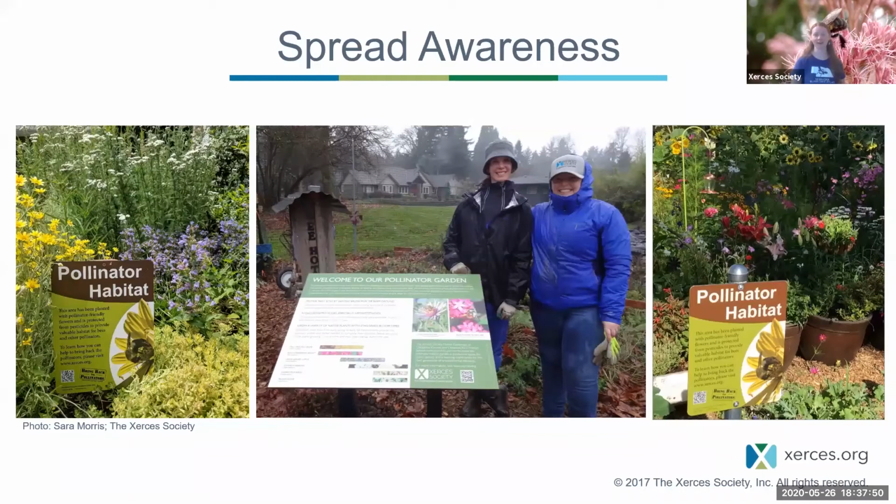Same with some of our yards. I know there's a few people that like to have that tall grass prairie look and not mow. Signs can be really beneficial in just opening up your neighbors' perspectives on what it means to have pollinators in the area.